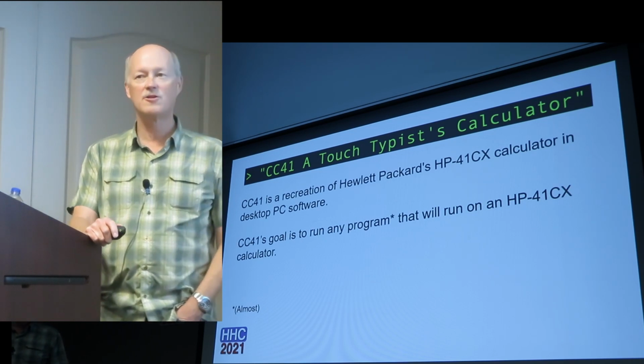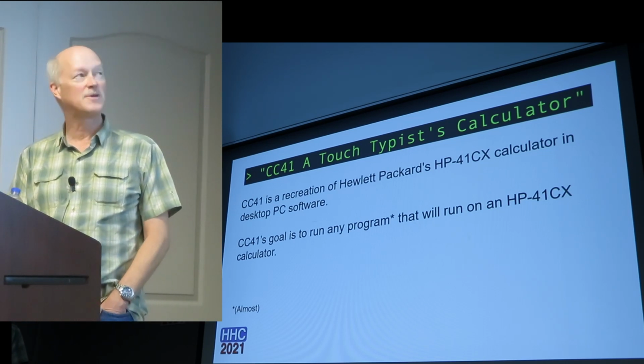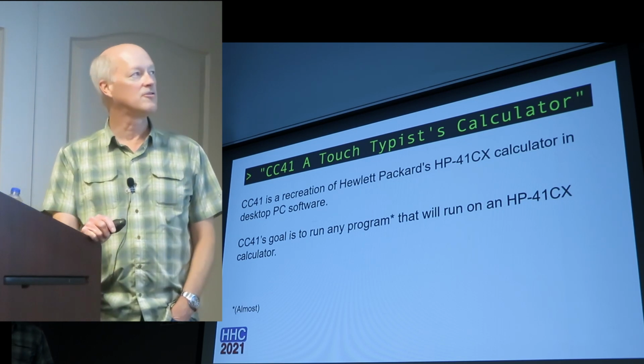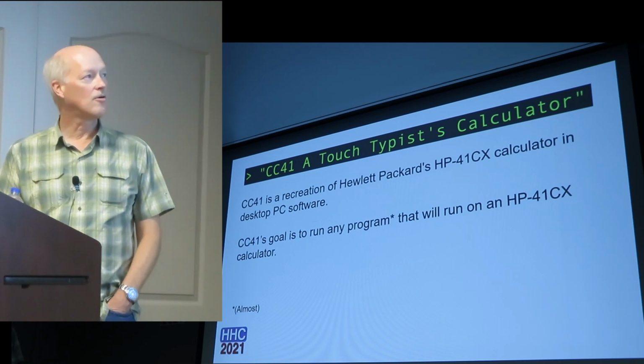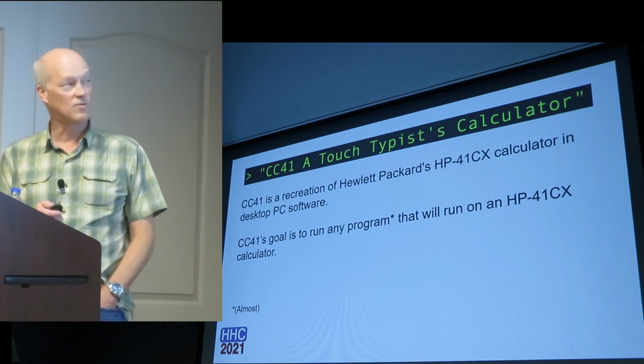So what is CC41? It's a recreation of Hewlett-Packard's HP41CX calculator in desktop PC software. Nothing really new about that. And the goal of CC41 is to run almost any program that will run on a 41CX.